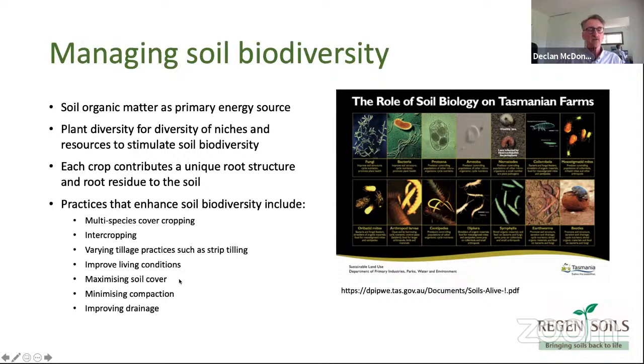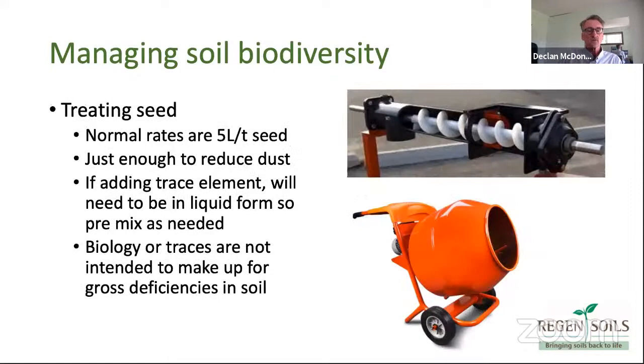Covering the soil is such a critical principle in all of this work, and we'll talk about that going forward in the next coming weeks as well, as well as looking at the impacts of compaction and drainage. So if we are going to try and enhance early seedling emergence and vigor, how we treat seed is with generally fairly low application rates per ton of seed.